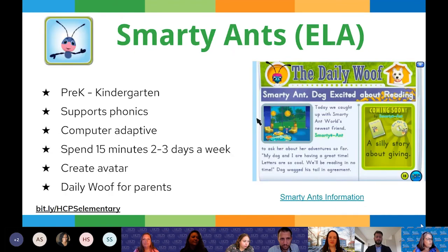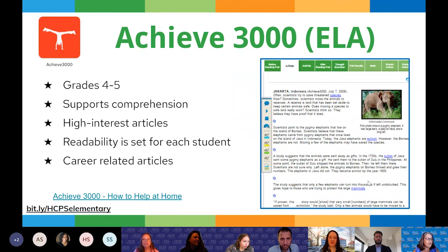The last digital resource that I want to share is Achieve 3000. This is another computer adaptive program. This one is for 4th and 5th grade students. In this resource, students take a placement test which determines a reading level called a Lexile, and then students have the opportunity to read articles within this program that are on their Lexile level. So in this way, the reading is customized to the student's specific reading level and needs.